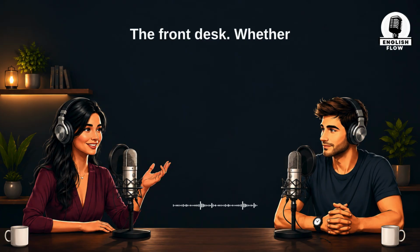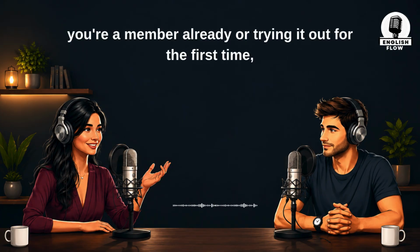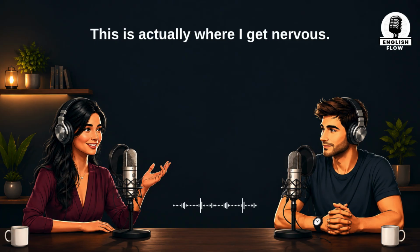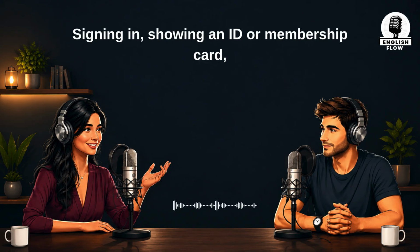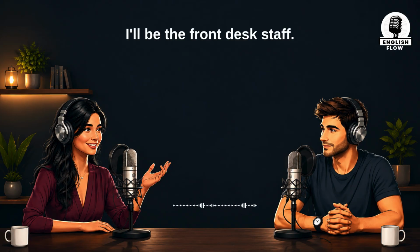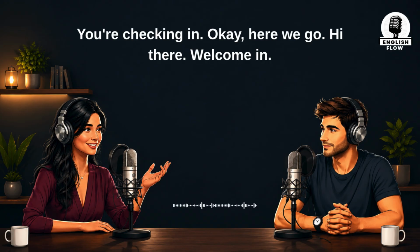The front desk. Whether you're a member already or trying it out for the first time, this is where every gym visit starts. This is actually where I get nervous. Signing in, showing an ID or membership card, sometimes explaining why I'm there. Totally manageable. Let's just walk through it. I'll be the front desk staff. You're checking in. Okay, here we go.